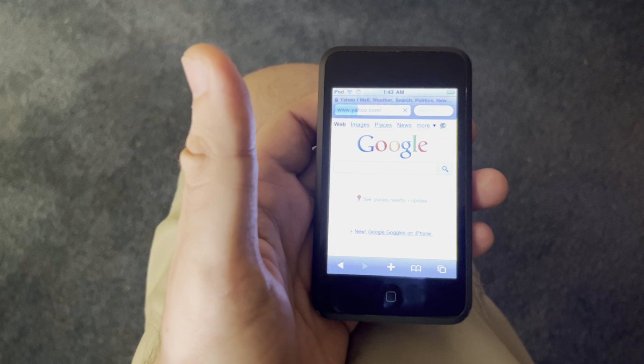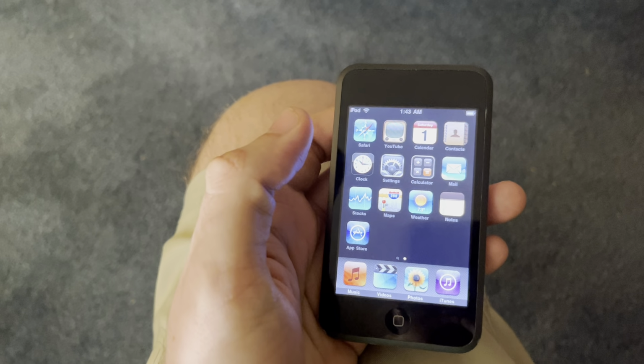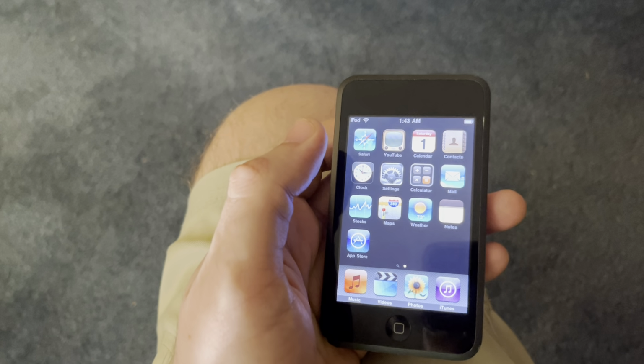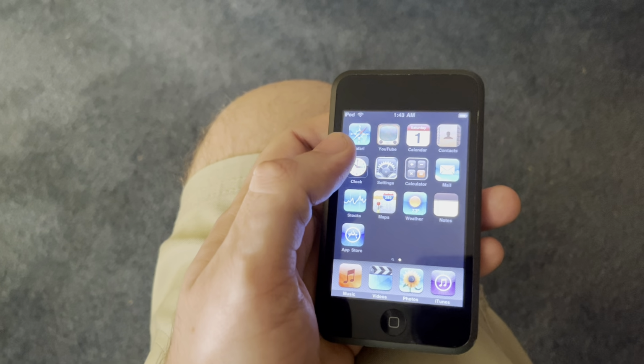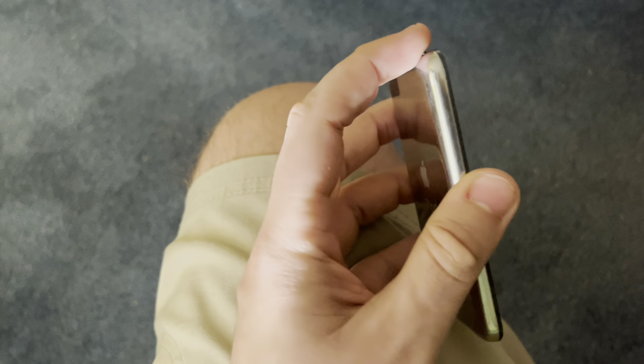So, in conclusion, the iPod Touch first generation, in 2024, it's only really good for listening to music. Not really good for anything else.